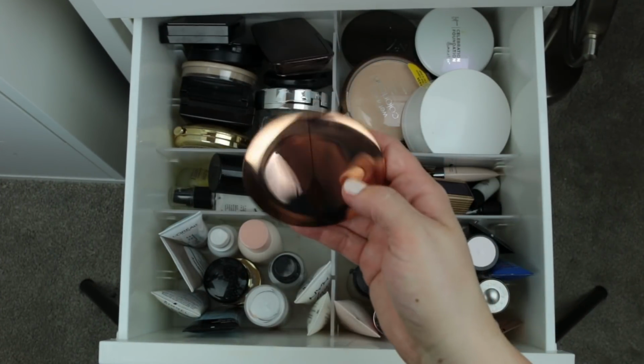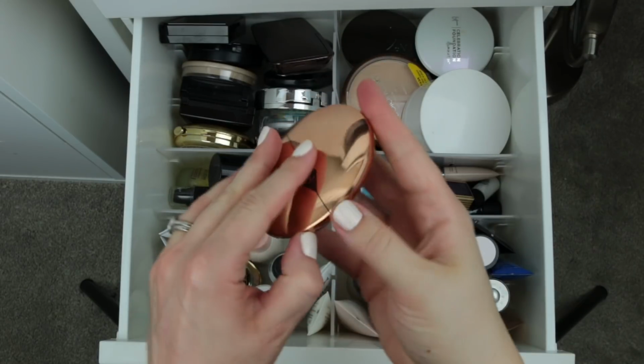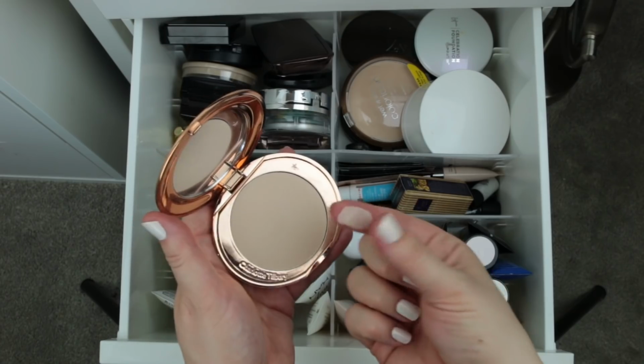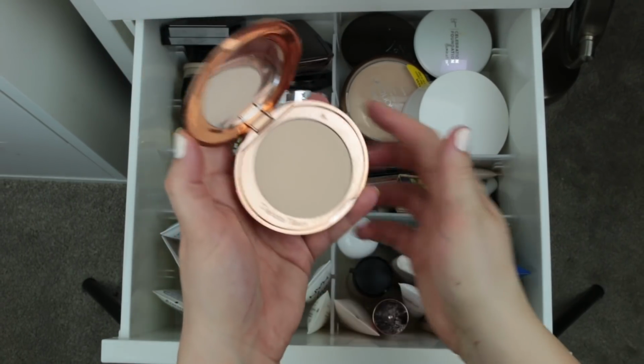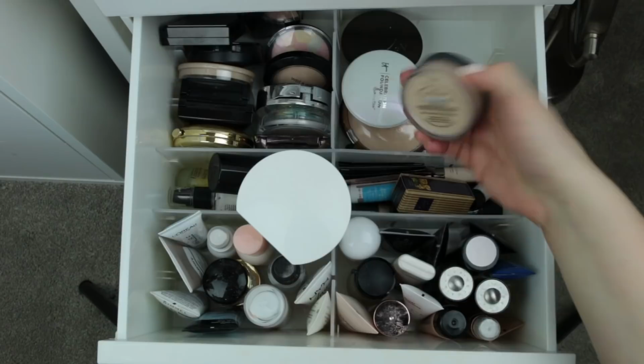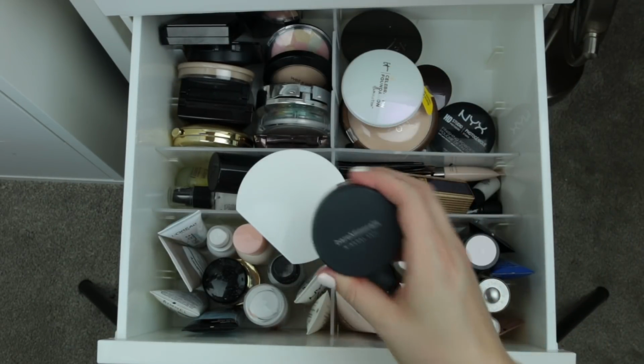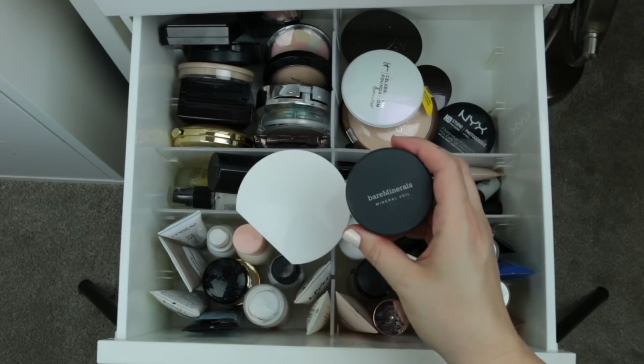Also pull this Charlotte Tilbury. This is her Airbrush Flawless Finish. I bought this expecting to love it, and I remember when I used it, I was kind of like, all right, well, that's not bad. But I'd like to play with it a little bit more. This is that Hydrating Mineral Veil. I'm gonna pull this in. I haven't used this in a while, and I should really decide if it's worth keeping.